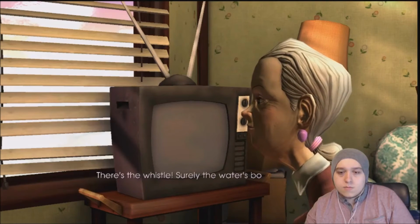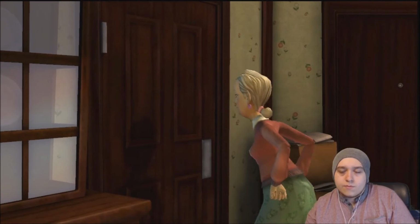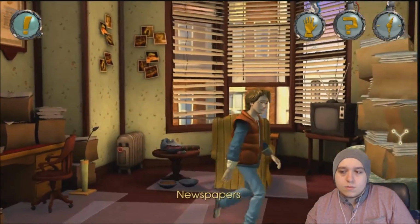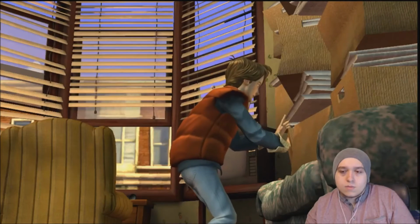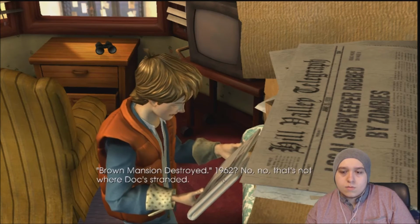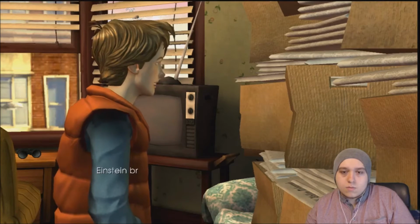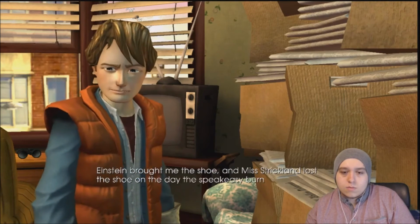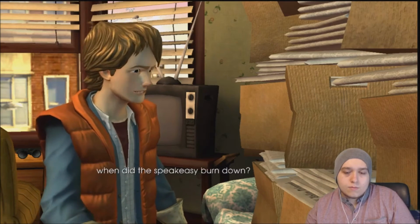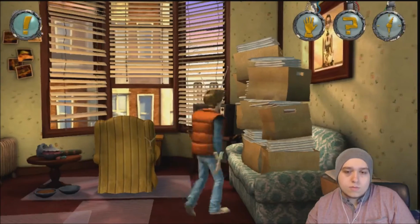There's the whistle! Surely the water's boiling by now. Brown Mansion destroyed. 1962. No, that's not where Doc's stranded. Alright, Einstein brought me this shoe, and Miss Strickland lost the shoe on the day the speakeasy burned down. But when did the speakeasy burn down? I at least need to know the year.